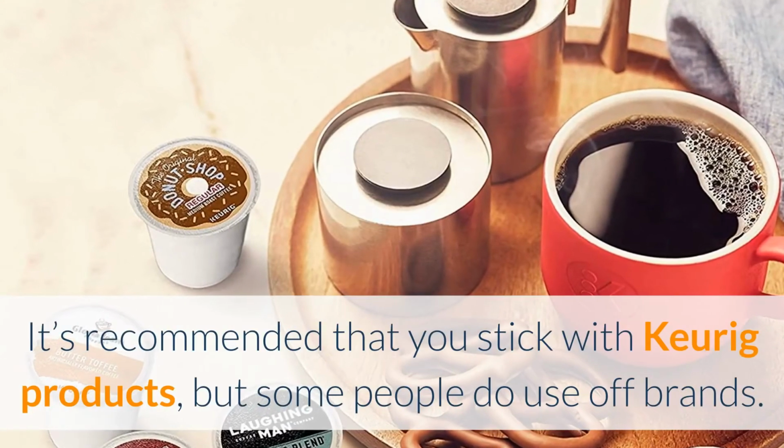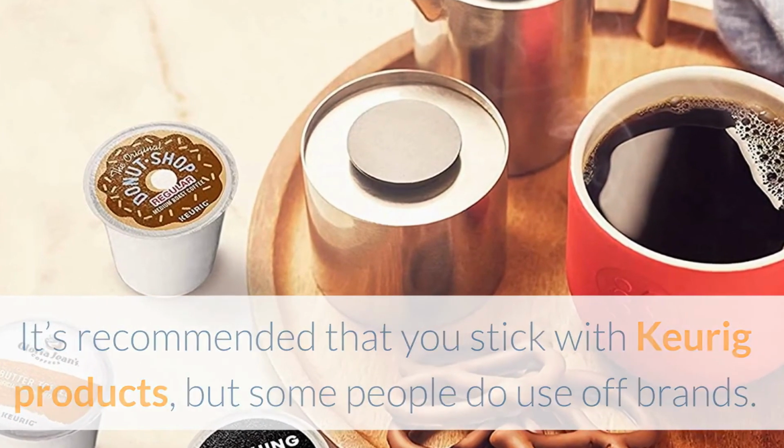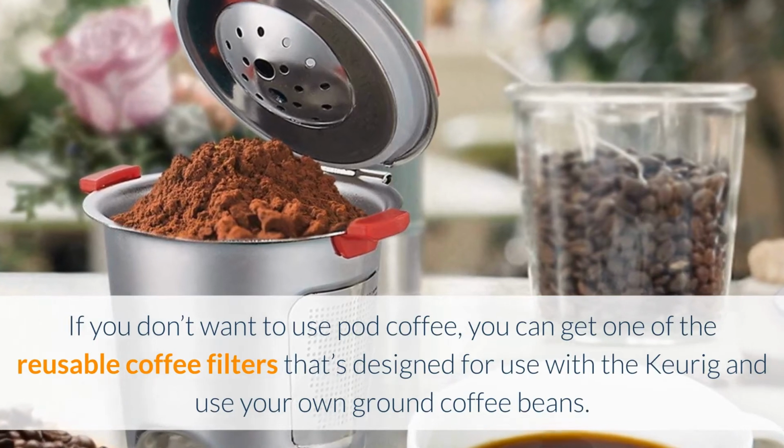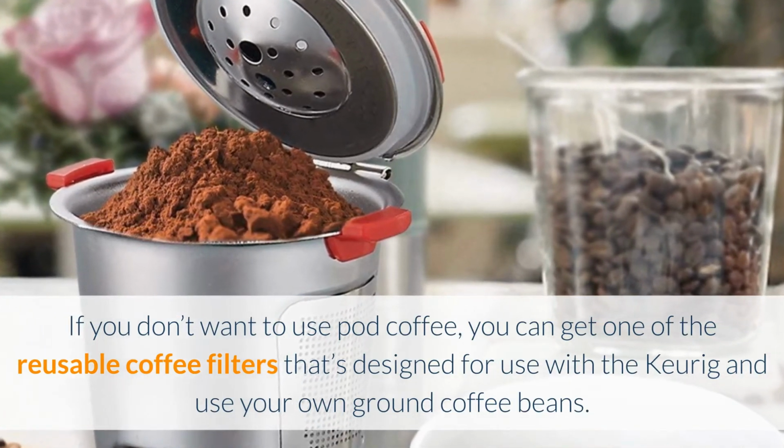It's recommended that you stick with Keurig products, but some people do use off-brands. If you don't want to use pod coffee, you can get one of the reusable coffee filters that's designed for use with the Keurig and use your own ground coffee beans.